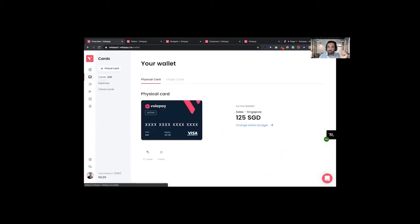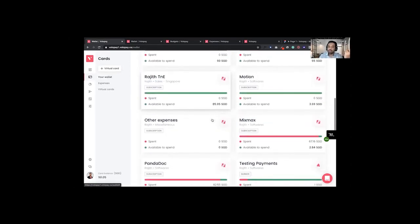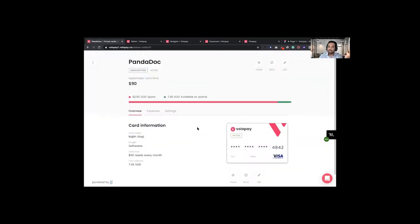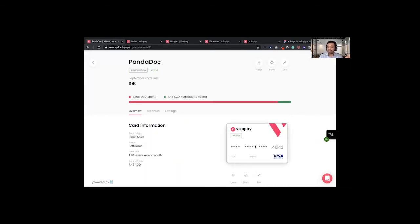And when you're selling to companies, every employee in a company gets one physical card, and they get unlimited virtual cards. You have these virtual cards, and every software gets one virtual card. Just to give you an example, this is a PandaDoc subscription that we have, and every month they deduct like $80. This is a real card with Visa. I mean, this is a virtual card. Let's say you don't want the subscription. All you have to do is freeze the card, delete the card, whatever you want, right? So this is the way it works.